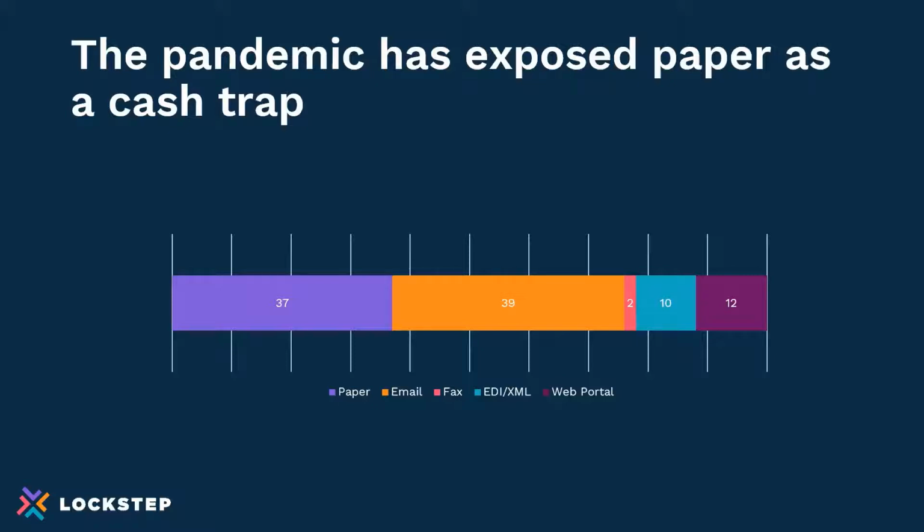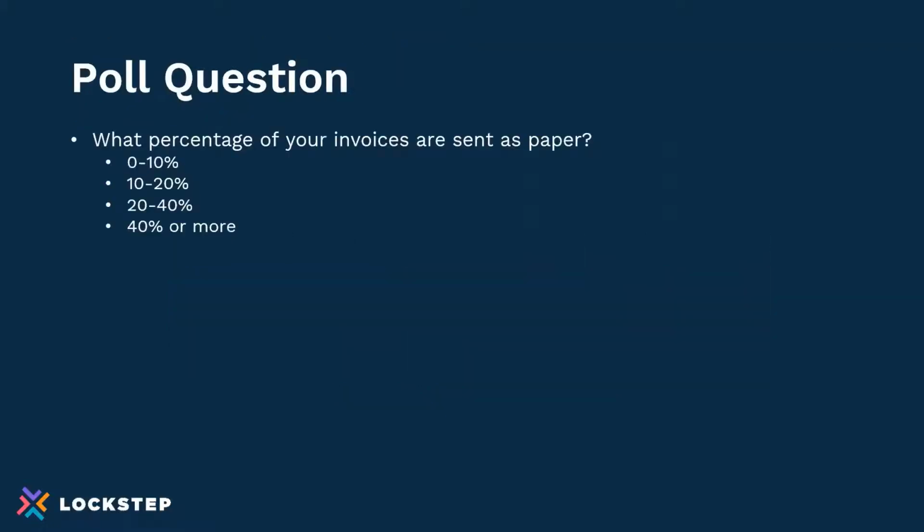It's expensive: the cost of postage, envelopes, ink from printers. And it's also time consuming. In order to print these documents and send them to your customers, somebody has to be there to do the actual printing and to stuff those envelopes. And the reality is that if you're using paper invoicing, you're also likely getting a paper check back from your customers. It's a cash trap. It's limiting the amount of time that your collectors can be doing other, more important activities. By eliminating paper, it improves your cash flow. So it's now a priority to be replacing paper with email.